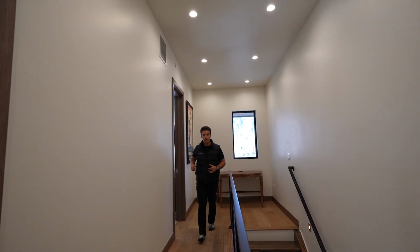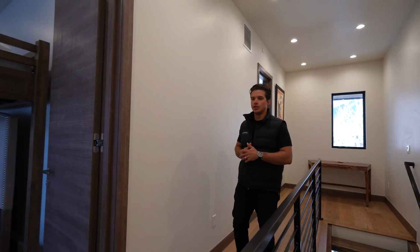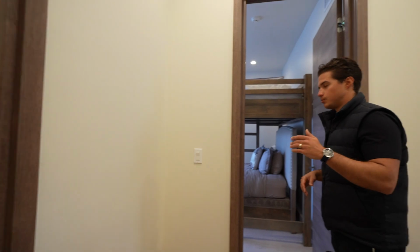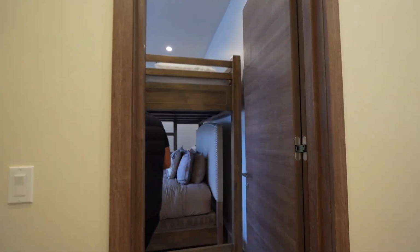And from the primary suite, we'll go into our secondary suite here. Just behind Stephanie, we've got our laundry room right there. So that's beautiful. And then we come into our secondary suite.